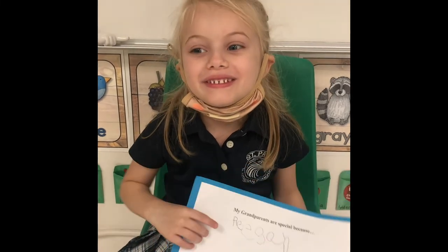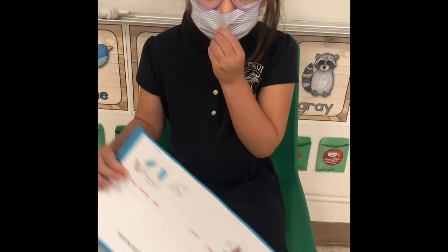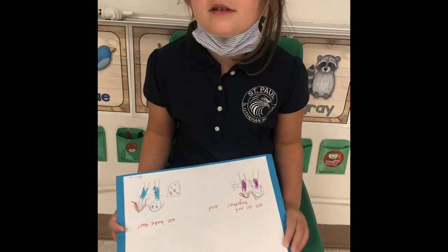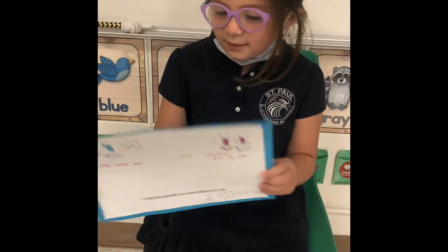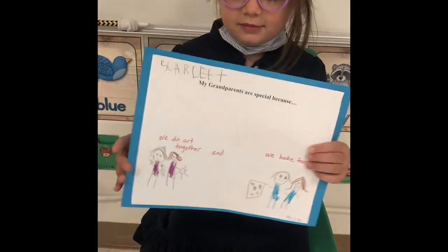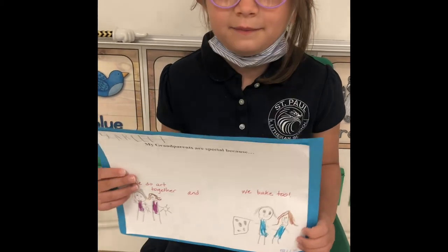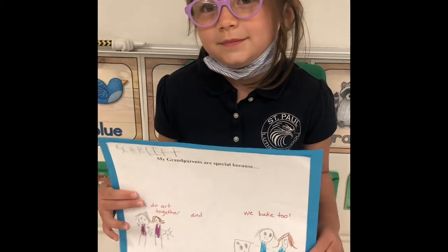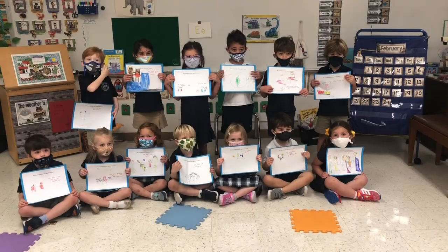I love you. Hello, ma'am. Could you take your mask down, please? And tell us your name. My name is Scarlett. Hi, Scarlett. Can you tell us why your grandparents are special to you? My grandparents are special to me because they bake with me and make art with me. That is awesome. Do you have anything special you want to say to them? I love you. Bye.